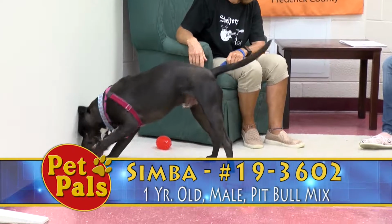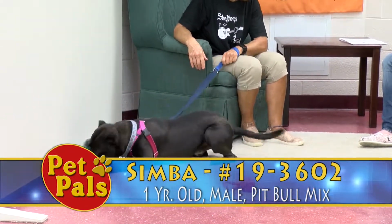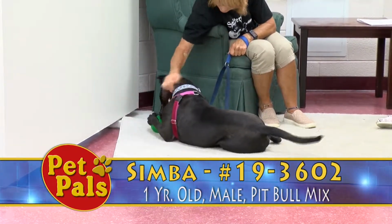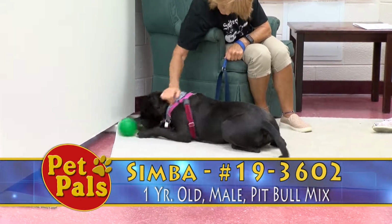One of the other things that we notice about him is he does not like restraint, and he can become overwhelmed and uncomfortable in certain situations. So because of that, we are recommending that he go to a home with older children, just so that they can understand those things and also handle his strength and his size.